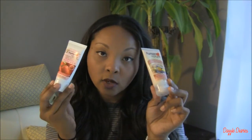And I do like this one. It has superfruits and black rice grain. And this one has strawberries. It has strawberry seeds, and the strawberry seeds are what is used to exfoliate your skin with this one. Again, all natural. They don't suds up or anything because they don't have any sulfates. But I do recommend these if you want to try a facial scrub that's all natural.